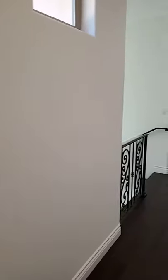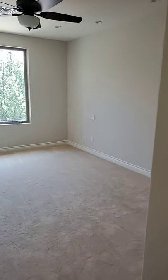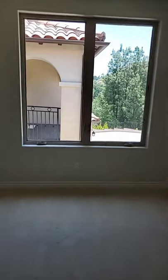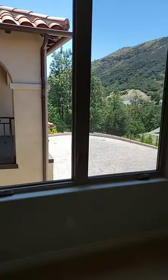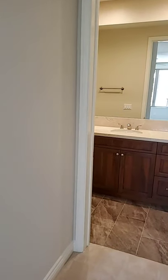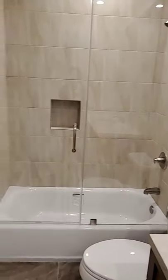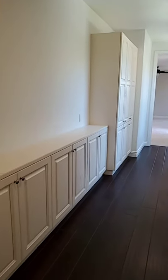Just to the right and kind of in the middle of the house, we have our first guest suite here, which is en suite. Again, beautiful views from the picture window. Walk-in closet. And you can see the finish quality is the same throughout the house. He did not cut any corners here. This hallway offers beautiful storage area.